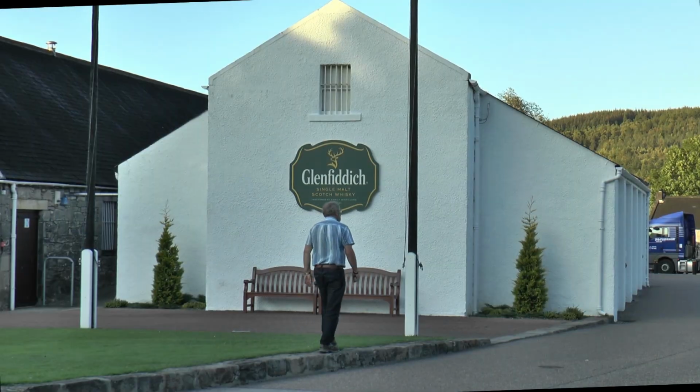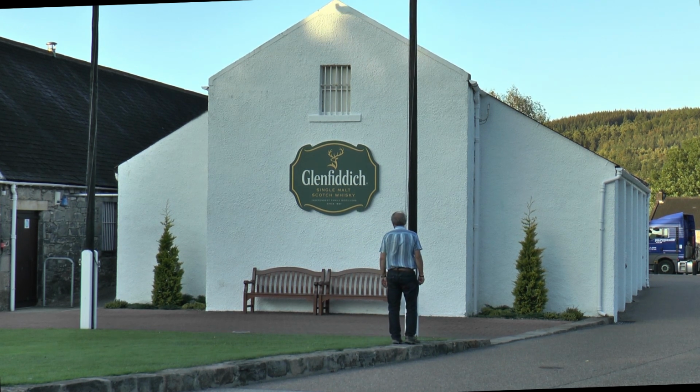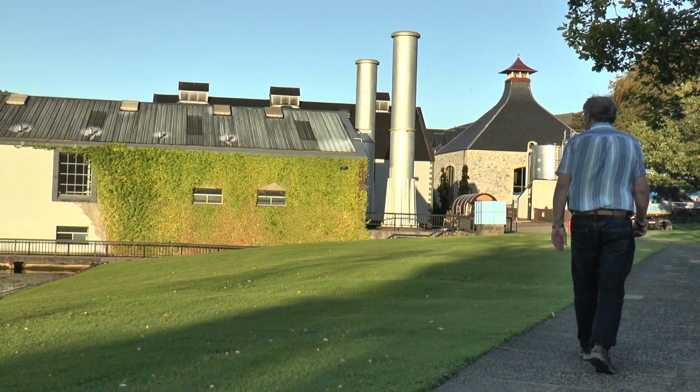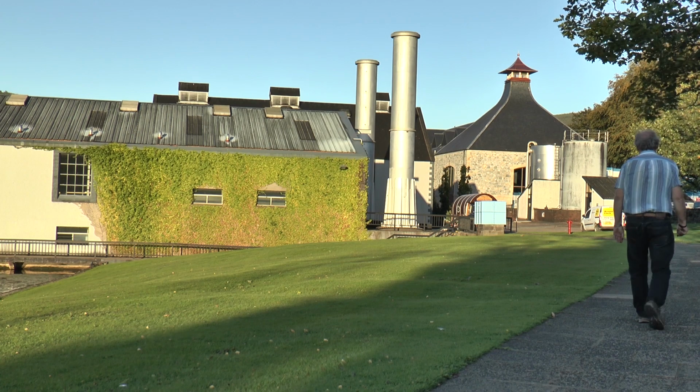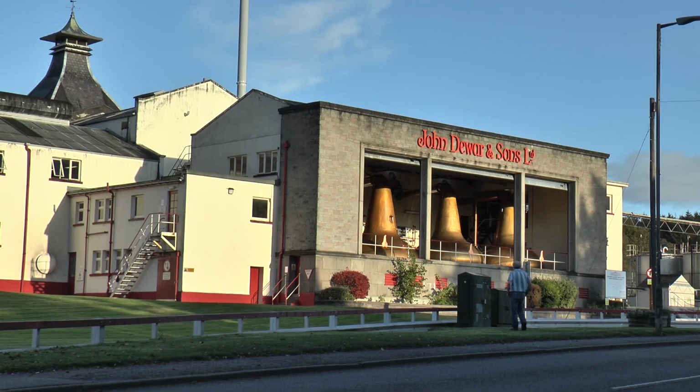I left the square to visit the most famous of Dufftown's exports and the home of the world's best-selling single malt, Glenfiddich. Glenfiddich have pioneered the industry with innovations like the introduction of the single malt as a brand in its own right, opening up a whole new market.